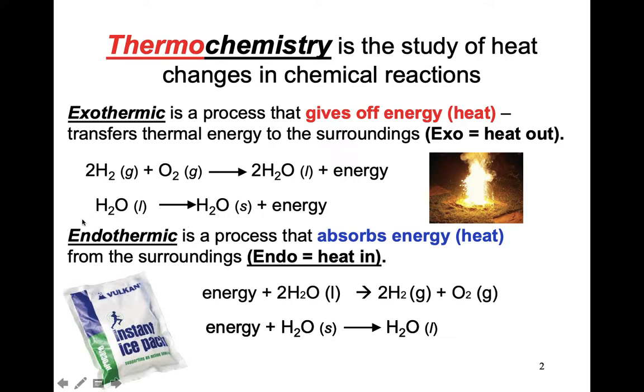Okay, so we have endothermic. And I can't go on the highway because I'm not supposed to leave the house. So, endothermic is energy in. It absorbs energy. So, it's absorbing it from the surroundings. It feels cold. So, look, it's the same equations but backwards. So, here we have the energy going in. It's a reactant. Energy going in.